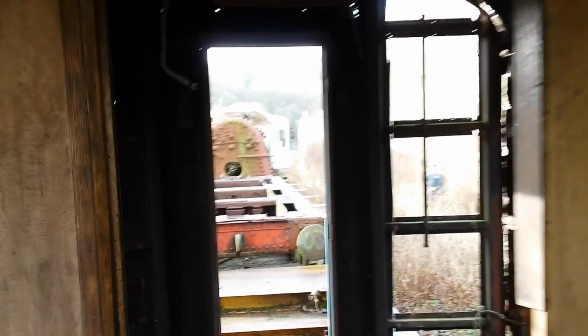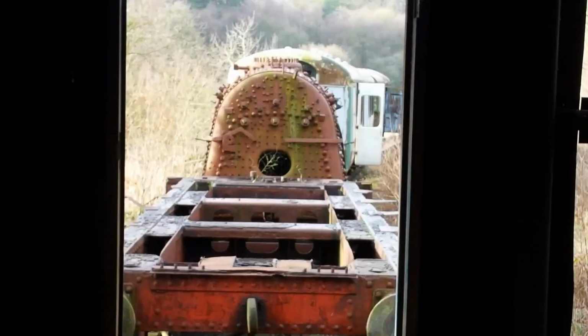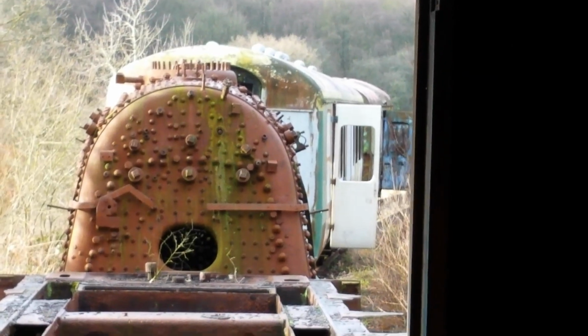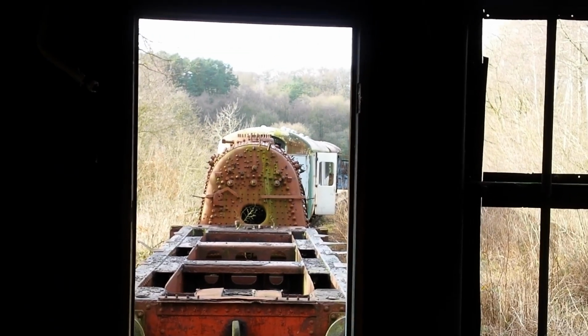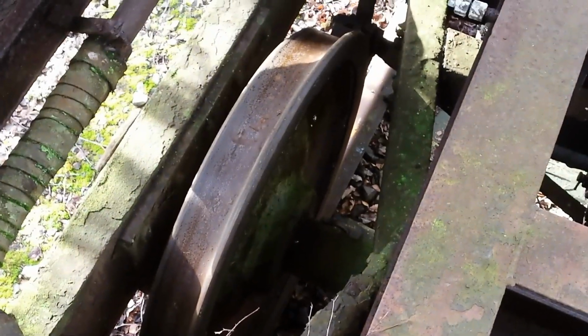Up there, so you can see the proper old school ones. Just try and zoom in on that. Carriage doors are open. Right, I'll just work my way across there. Oh, look, you can see the old wheels.